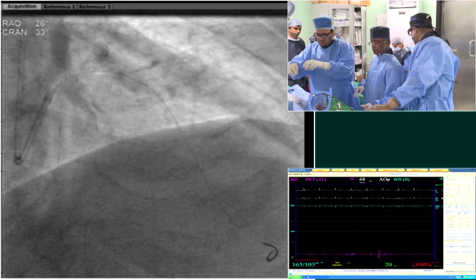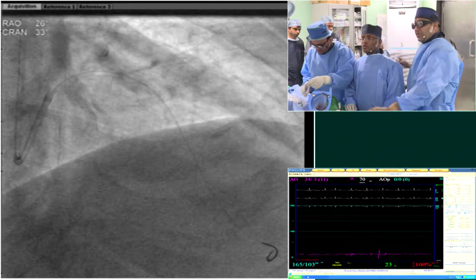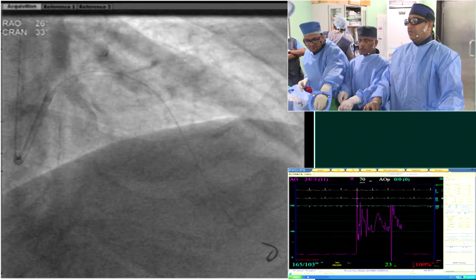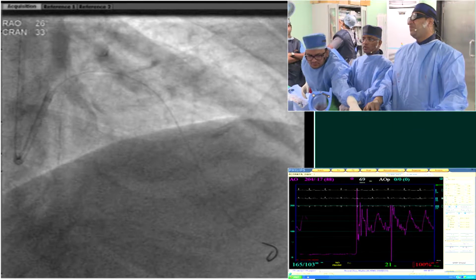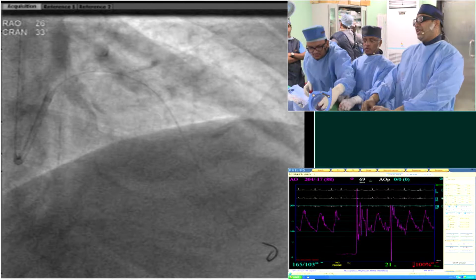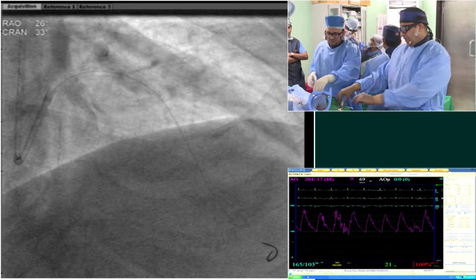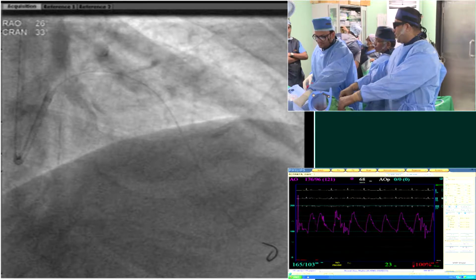I always have concern with using rotational atherectomy after you use a high pressure balloon. Seems like it could lead to dissection. Yeah, I think so. He already has some dissection below the diagonals. So it's not the best thing to do unless you have to.